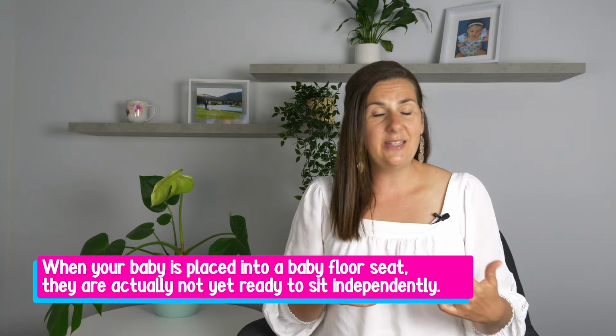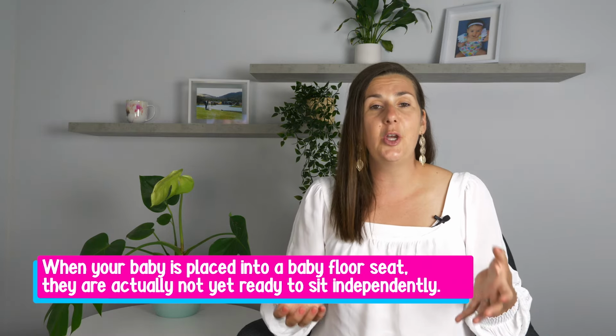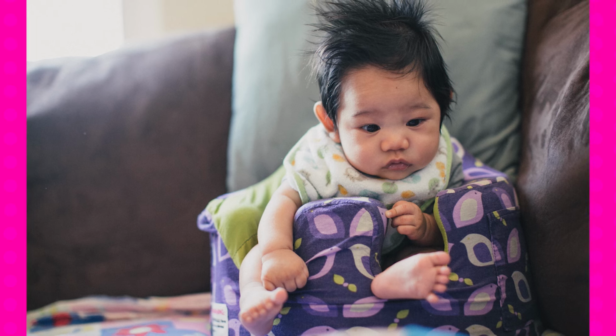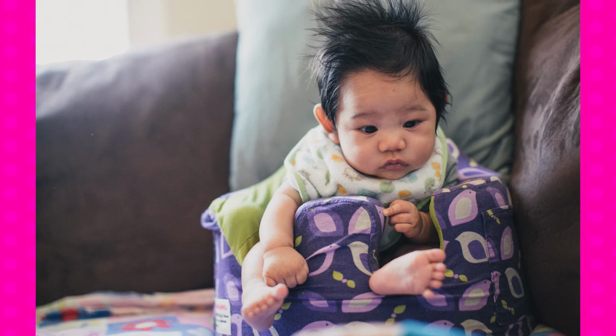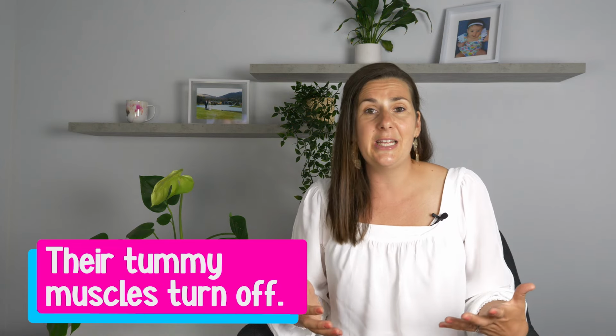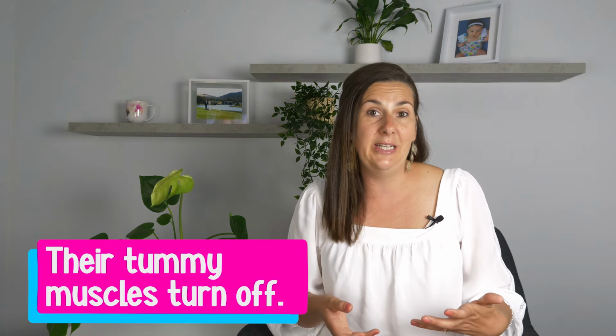Firstly, when your baby is placed into a baby floor seat, they're actually not yet ready to sit independently. So to get them into this position, the equipment such as the Bumbo or the Hugaboo or the Fisher-Price Sit Me Up floor seat essentially fixes your baby's hips so that they can't move. And that means that the equipment itself gives them so much support. So the seats often come up past their hips, up near their shoulders, and kind of wrap around the baby. That essentially means that their tummy muscles turn off because they're not needed to sit upright, because the equipment itself is sitting them in that position.